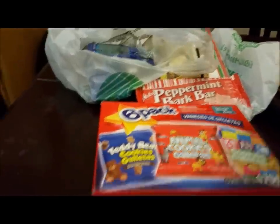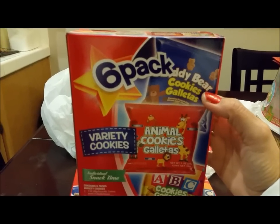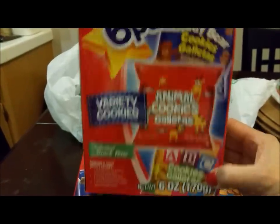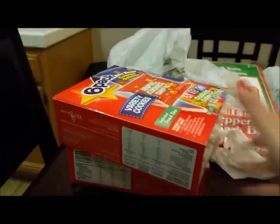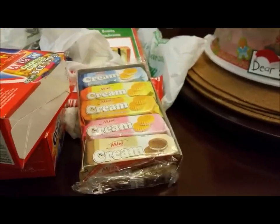I picked up two of these 6-pack of cookies. They have like the teddy bear cookies, like the teddy grams, and then the animal crackers or animal cookies. And then these ABC cookies, and 6 come in a box. And these are going to be stocking stuffers. So I picked up these cookies as well. And again, these are all going to be stocking stuffers.